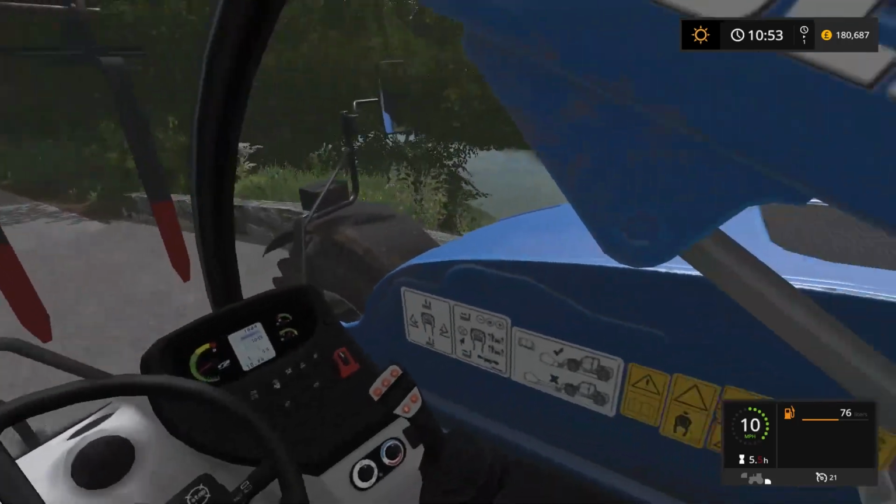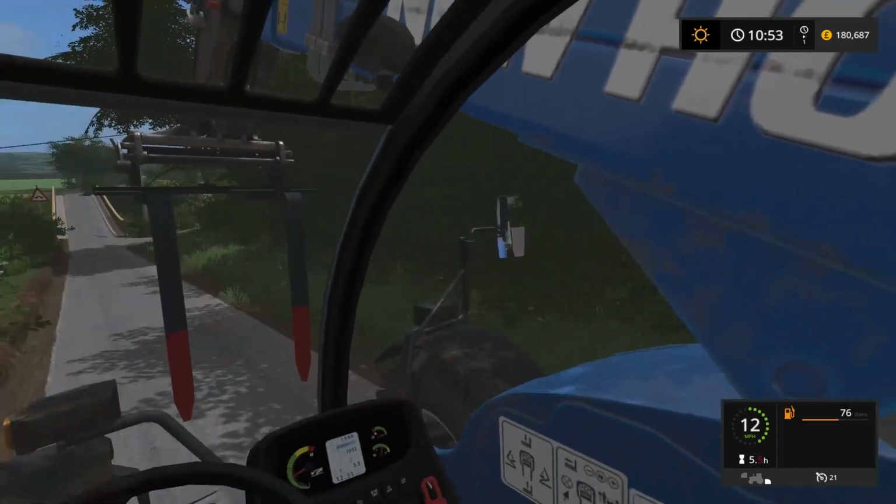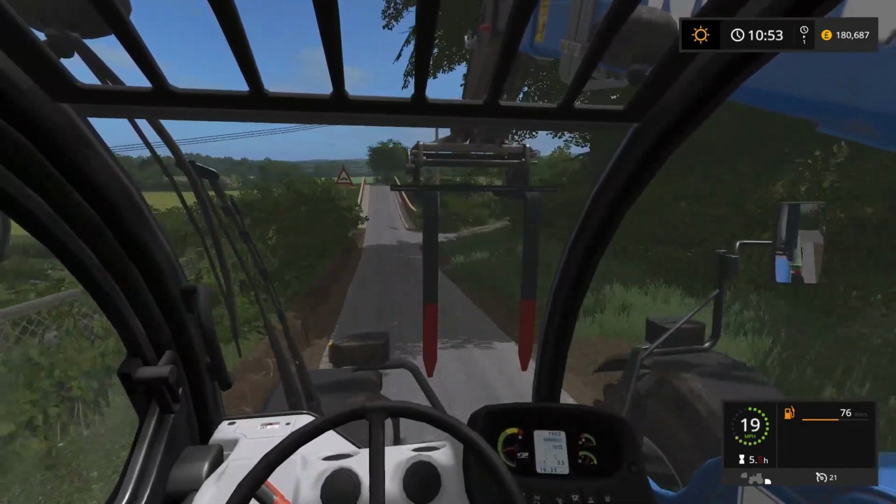Let's go over here. Make sure everything's all right there. The next thing I want to do is lose some expensive fertilizer into the river.